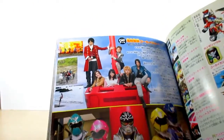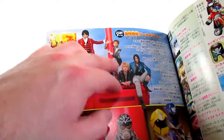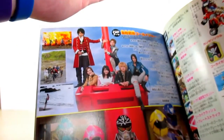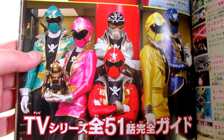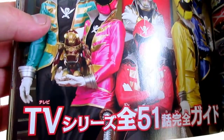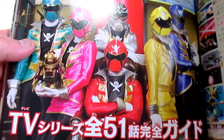And then on page 31, we have a nice shot of the 6 Gokaigers above the deck here. And got some kanji here. This is on the opening theme of Gokaigers. And then here is a nice shot of the 6 Gokaigers in their ranger forms. And then there's Navi. And this indicates that this series had 51 episodes.